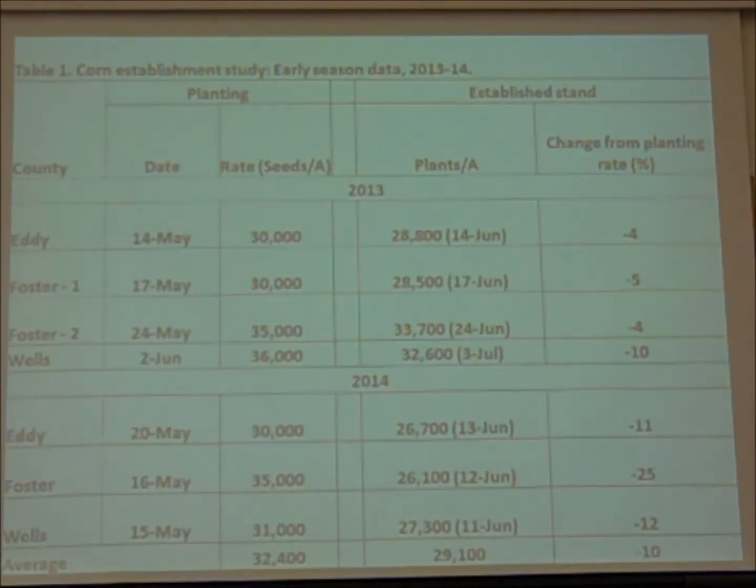Population about a month after planting ranged from 26,000 to just about 34,000. We had an average of about 29,000. And then the plant stand ranged from 4 to 25% less, and averaged about 10% less compared to that original seeding rate. So I said we'd talk a little bit about the variability of planting seed depth.